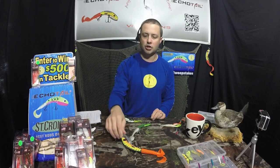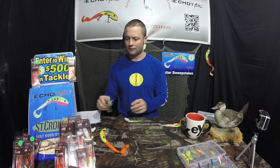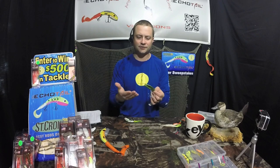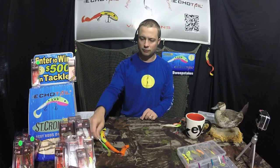I think that pretty much covers it for hook positioning. I'm sure I'm forgetting something because there are so many different ways to rig these to customize to your fishing conditions. So feel free to mess around. That's what the lure is designed to be, versatile, for you to be able to custom fit.